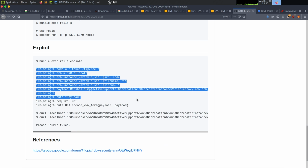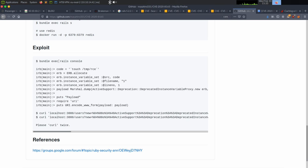So this is creating the serialized object. We're doing bundle exec rails console, and that's putting us in this interactive Ruby prompt. And we create the cached object to put in, and then print to the screen as a URL encoded payload, and that's going to be this.